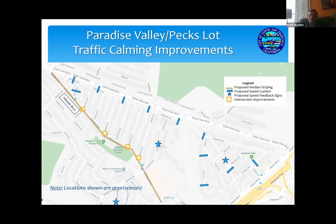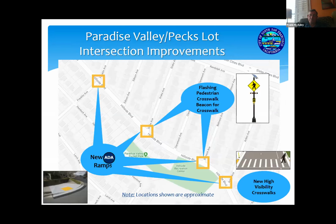The addition of ADA compliant bulb out curb ramps at these key intersections will provide safer pedestrian access across Hillside Boulevard. The bulb outs will provide pedestrians with a shorter crossing distance.